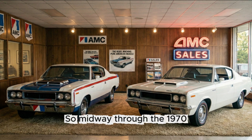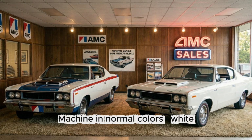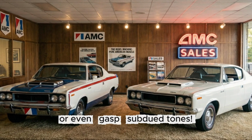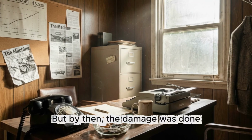So midway through the 1970 model year, AMC made the paint scheme optional. You could now order a Rebel Machine in normal colors, white, blue, red, or even, gasp, subdued tones. It was AMC admitting, okay, maybe we went a little too hard on the America thing. But by then, the damage was done.